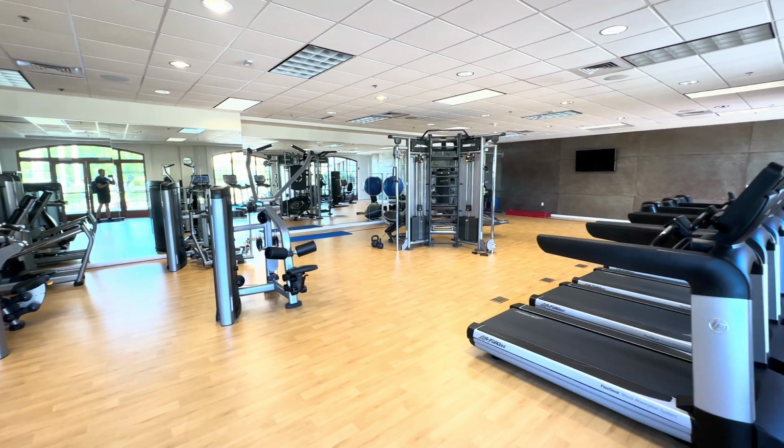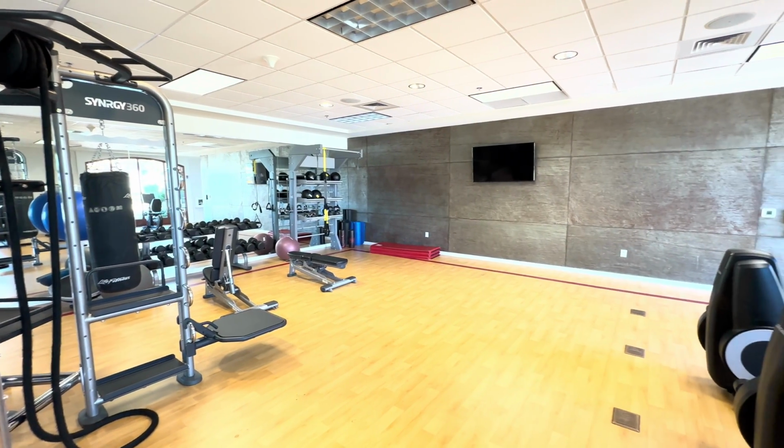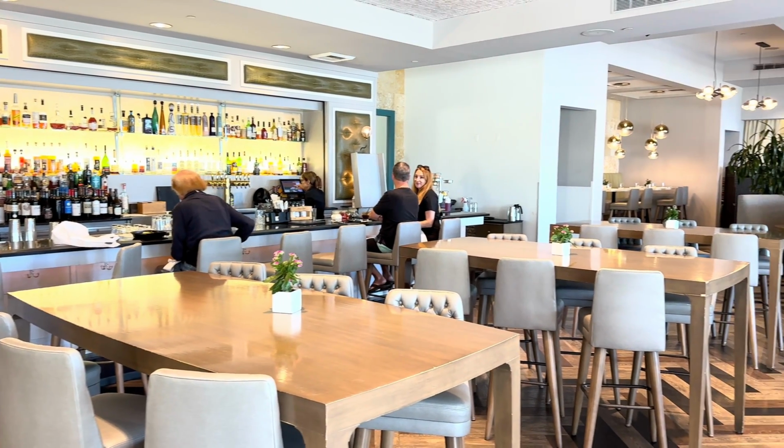A little bit smaller than the one over at the Sheraton, but really, really nice, and it has a lot of TRX and some more of those types of yoga options here, I think, compared to the other gym.